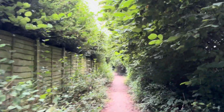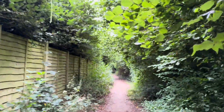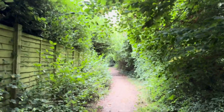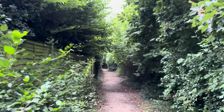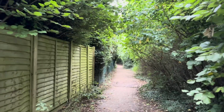Saddens me to see rubbish just dumped into hedges and bushes and on the floor, where you could just take it home and put it in a bin. I really don't understand why someone would just throw things on the floor like that, but there you go, people do. Fortunately it doesn't appear to be an issue around here.